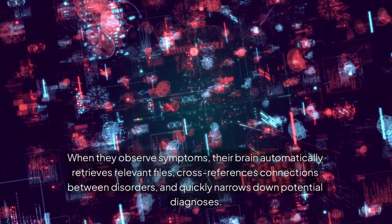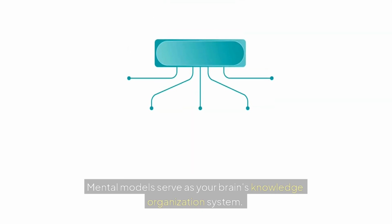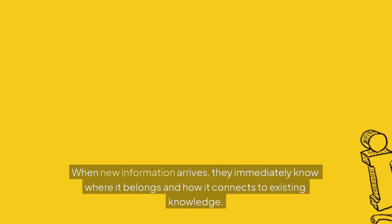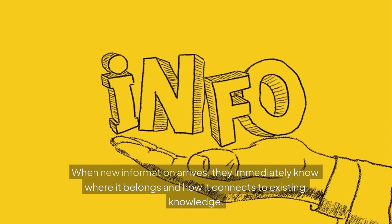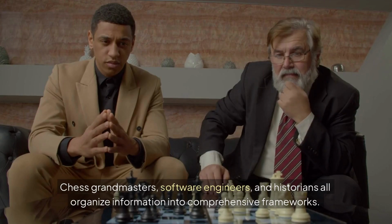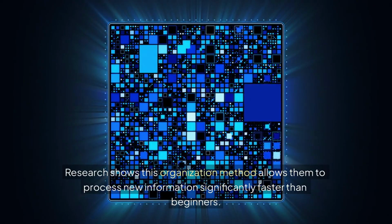Mental models serve as your brain's knowledge organization system. Experts carefully categorize information into cabinets, folders, and files with clear labels and cross-references. When new information arrives, they immediately know where it belongs and how it connects to existing knowledge. What's fascinating is that experts across completely different fields use this same approach. Chess grandmasters, software engineers, and historians all organize information into comprehensive frameworks. Research shows this organization method allows them to process new information significantly faster than beginners.